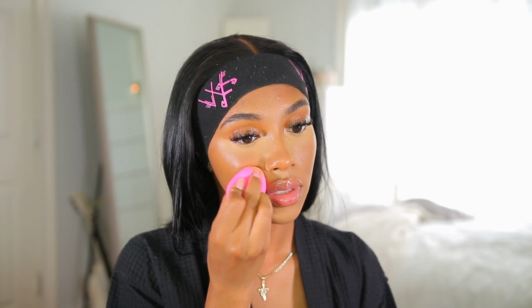Let's set these other areas. I'll just press it in. I don't like to have too much on my skin. Just press it into my skin. I just put enough powder so that my makeup is set in place and it's not creasing or anything like that, but yet it still doesn't look too powdery or dry, because one thing about it, we need some dewiness to the skin for the summer, okay?